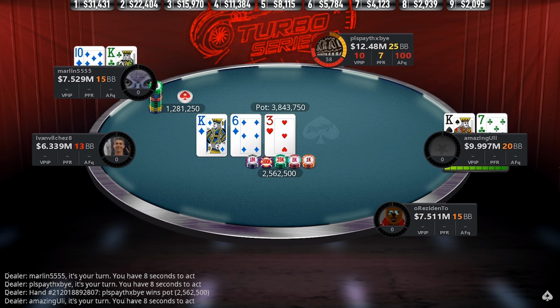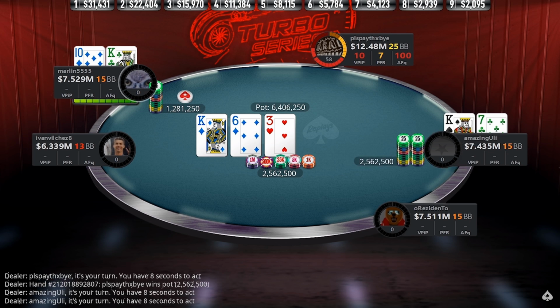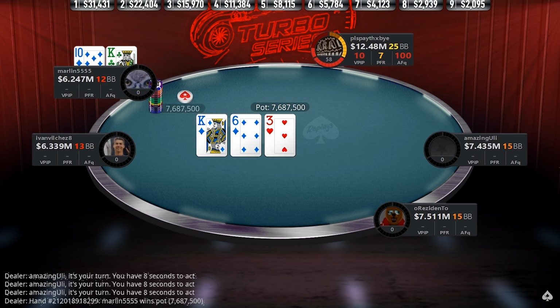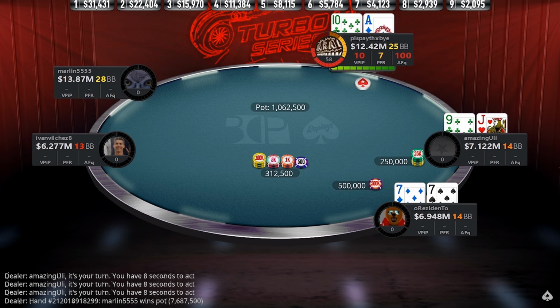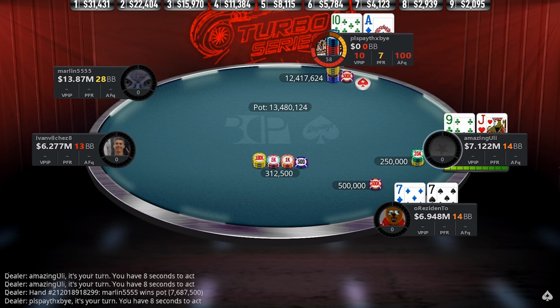Marlin starts things off with a half pot size bet. Yuli could overplay their hand and get this in on the flop. Oh no. What do? You check raise. Yuli does find the fold. Nicely done. The check raise was to find out where you were. The thing is, you just don't want to fold and see your opponent having a flush draw.